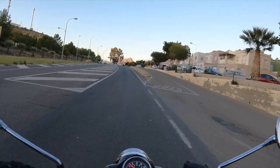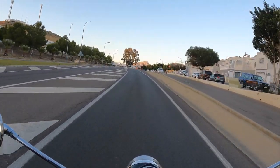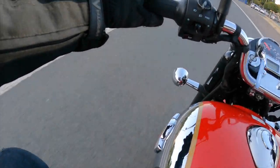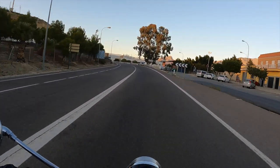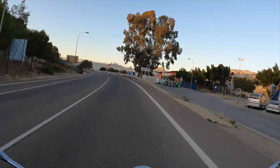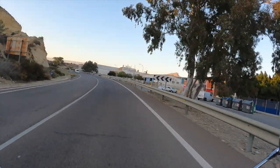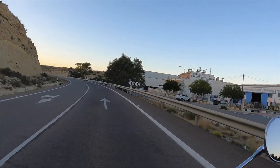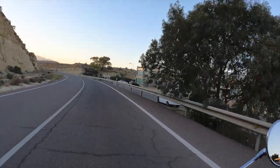No heel-toe shifter on this bike, which I am missing slightly because I've got my thick motorcycle boots on down there, and it's a bit of a conscious effort to get that boot under the shift lever to change up. I'm sure I'll get used to it, but that's something I'm noticing.